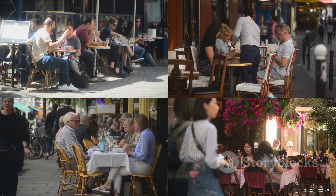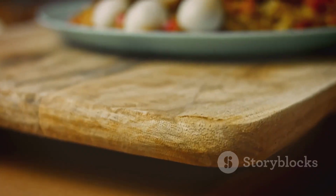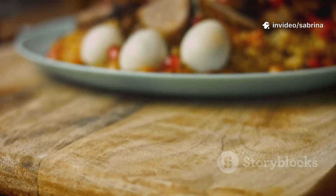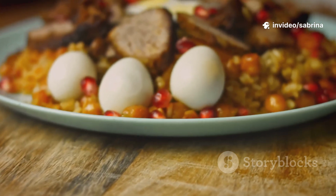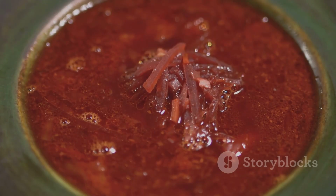Once not well known, Ukrainian cooking is now getting attention all over the world. Chefs and food lovers everywhere are finding out about our rich flavors and special traditions. Dishes like Borscht, Varenyky, and fermented foods are winning hearts far beyond our country.